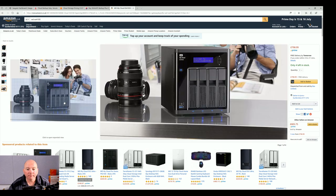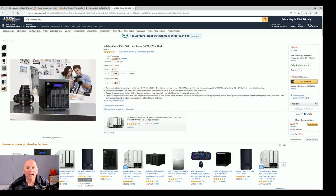Four drive bays, so if one drive crashes, in theory, I've got the other three drives there. All I have to do is insert another drive, and that'll rebuild. Now, the rebuild will take days. It takes a long, long time. So bearing that in mind, it is expensive.